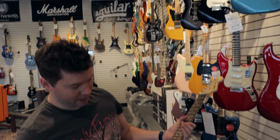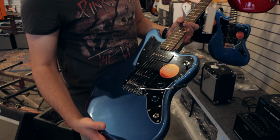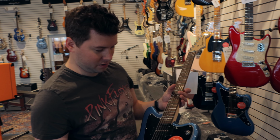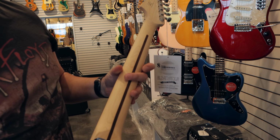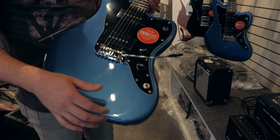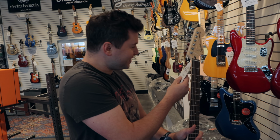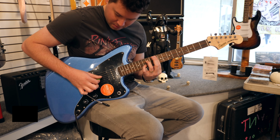Okay, this is not a Parallel Universe. This is an Affinity Squier, and it's pretty cool looking. I really like this blue color. That's the thing about all the Squiers. They have really awesome colors. We don't have any roasted or any lacquer on this neck. It's just natural finish. So that's more like the Squier neck I'm used to. Let's hear how a $279 Squier hot off the press sounds.